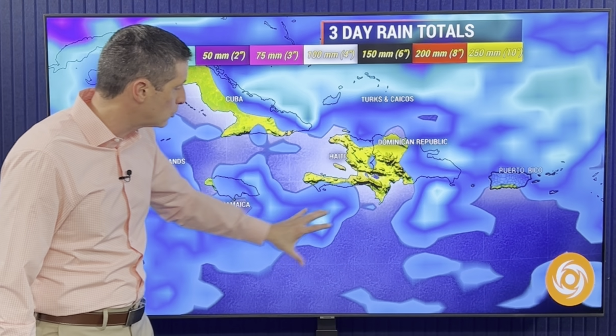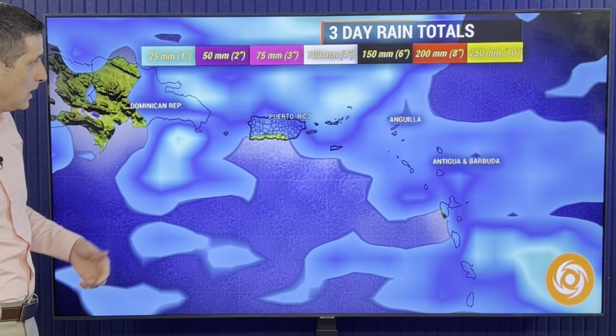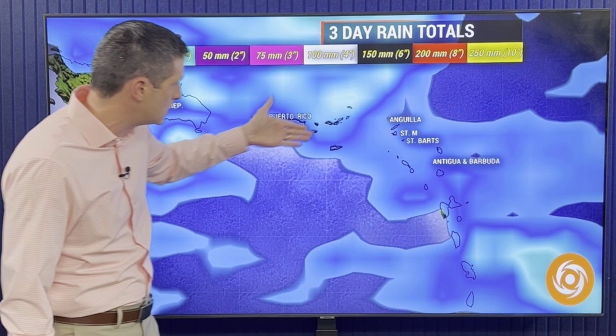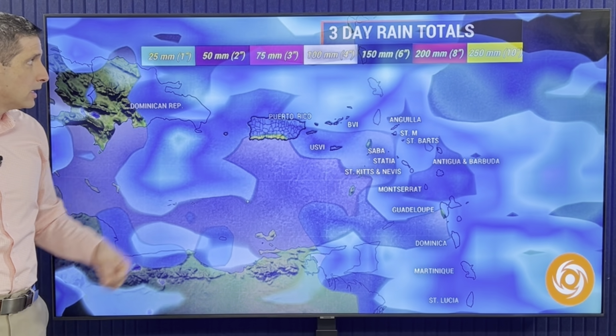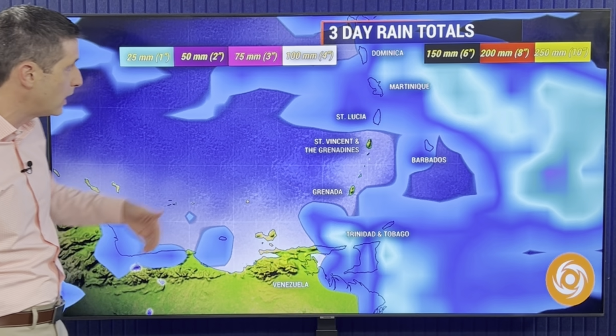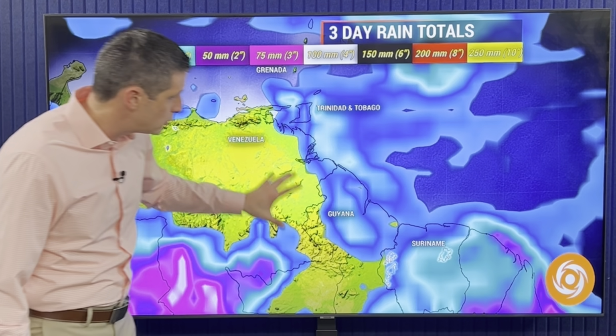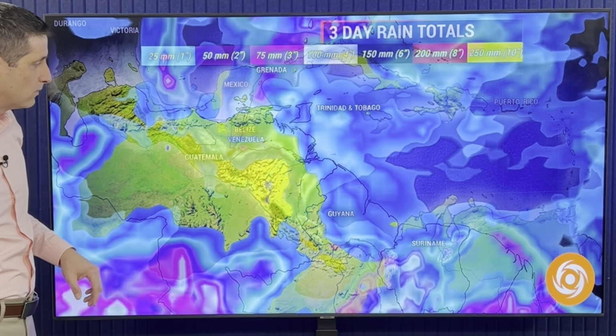To the south, we're looking at spotty showers, Cayman Islands, Jamaica, hit or miss, Haiti, the Dominican Republic, Puerto Rico, the tail end of the front today, U.S. British Virgin Islands. We may get a couple showers around, maybe 10 millimeters of rain, maybe about 1/4 of an inch of rain. Same thing Dominica, south through Trinidad and Tobago. A rain chance not as high as it's been in parts of Guyana and Suriname.